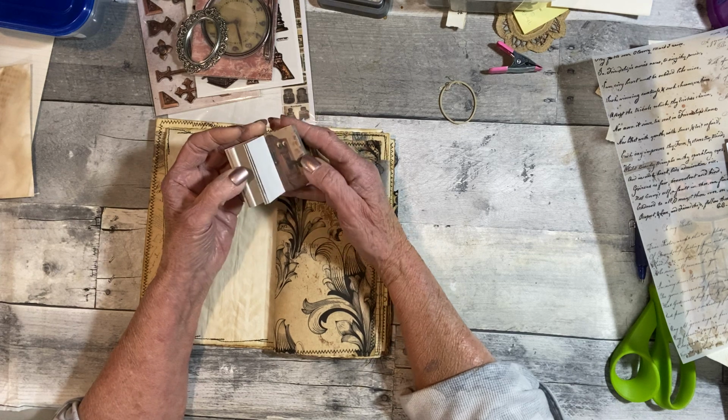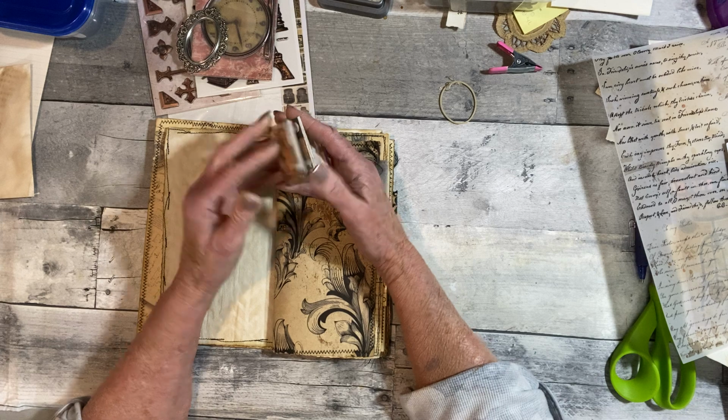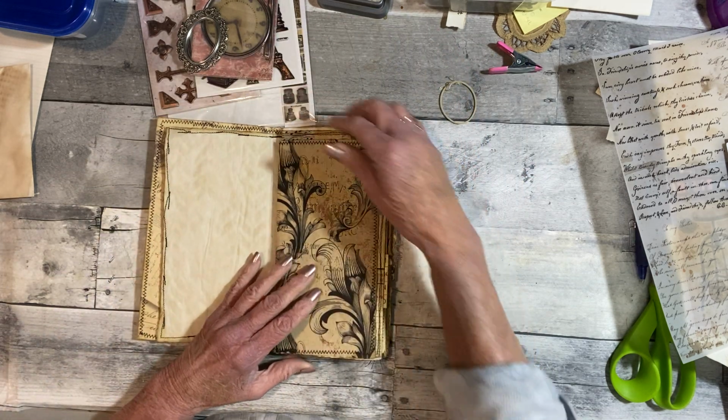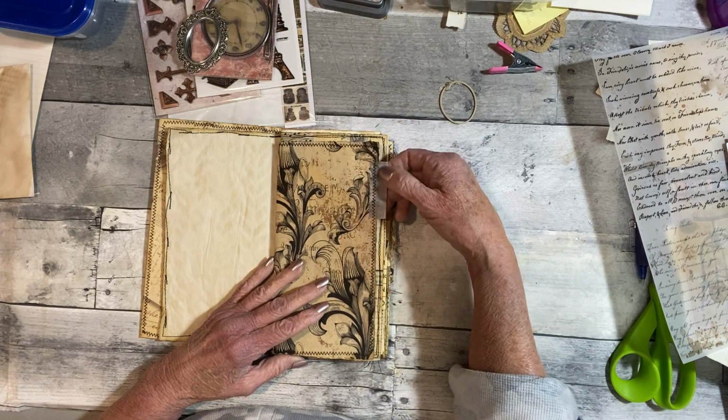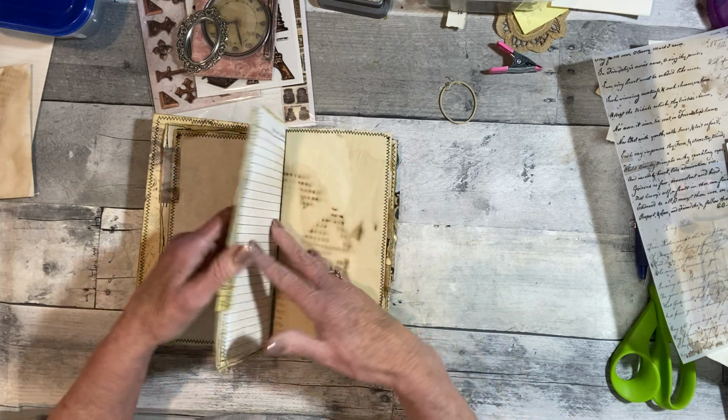There are so many, you would probably never get around to using them all. And I saw this on Wendy's Adventure. She was showing how to make tabs, and she used a piece of vellum, and I thought, well, that's perfect. I sewed that on. Here's another page.